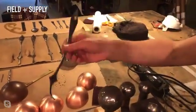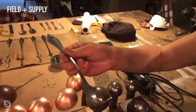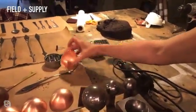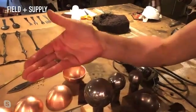So this is a finished handle, forged and shaped, and then it gets riveted onto there with these tiny little rivets.